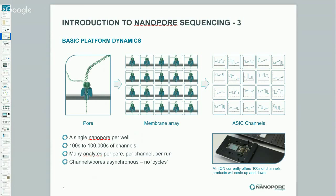So a single nanopore per well, you can have hundreds or even, I'll talk later, thousands of channels. A channel is a pore and a circuit, let's call that a channel. And you can sense many, many analytes per pore per channel. Importantly, again, a key differentiator of this system is that we sample molecules from solution on a real-time basis. Typically, the sample is not attached to the system or flow cell. It's a sampling device from solution, which is important.